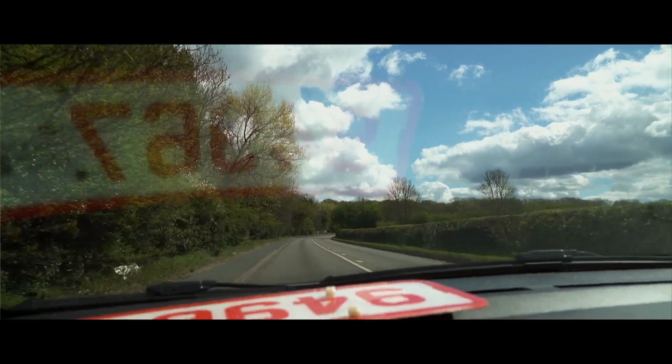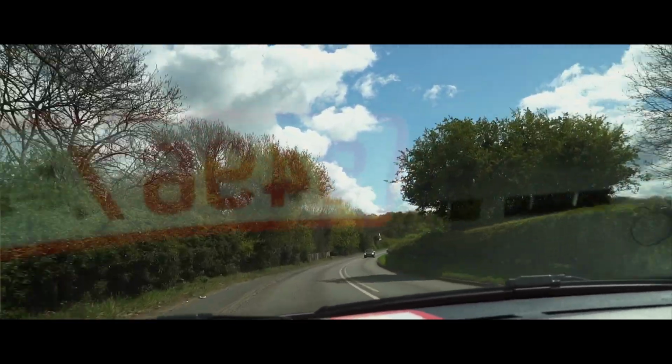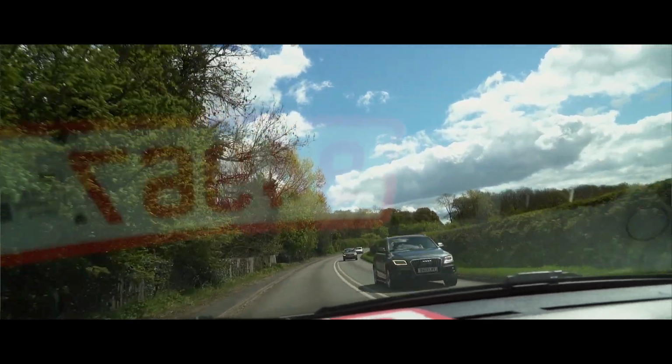One of the things I'm noticing when driving this car is just how compliant the ride is. The ride is actually very good for a car like this. If you were driving this back to back with something like a 4th generation Kia Rio or an MG3, for example, you'd notice the ride is a little bit softer than that.